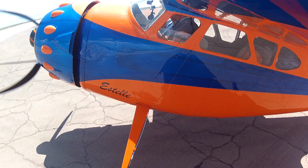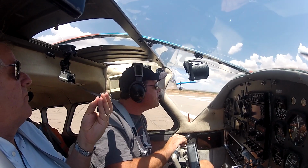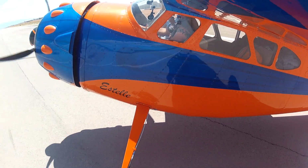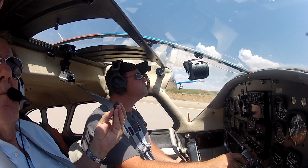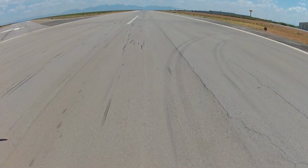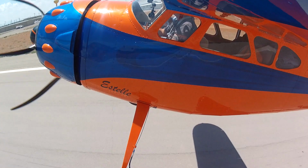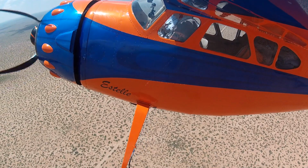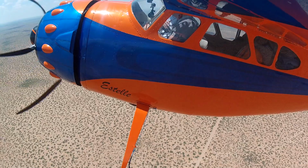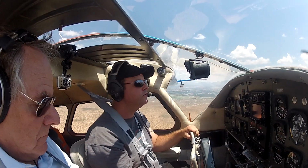Ready? I'm ready. Las Cruces traffic, Cessna 3050 Bravo, departing runway 8 for southeast departure, Las Cruces. Request for flight following to Roswell. About 5 miles to the southeast of Las Cruces, climbing through 5,500 for 7,500, like VFR flight following to Roswell.